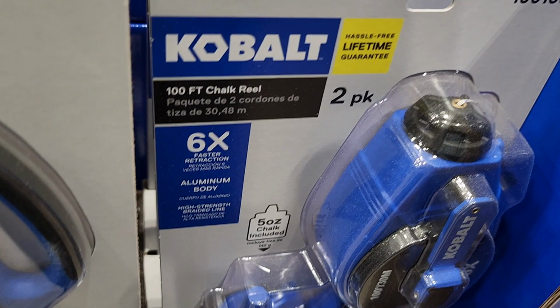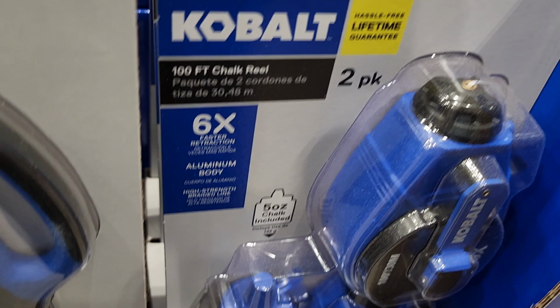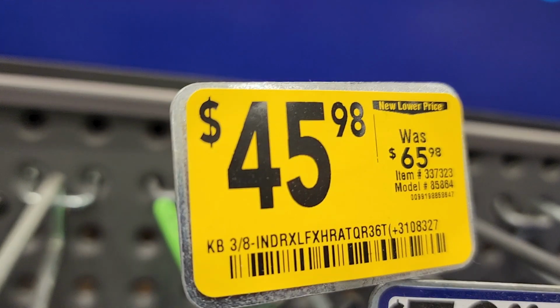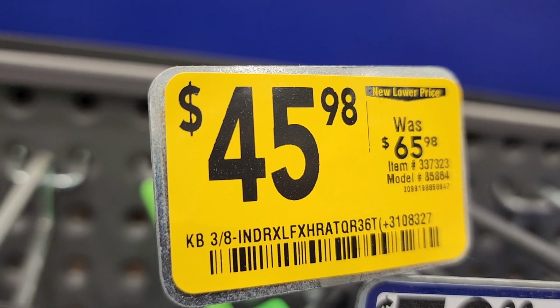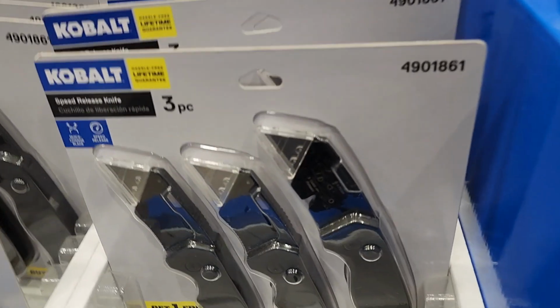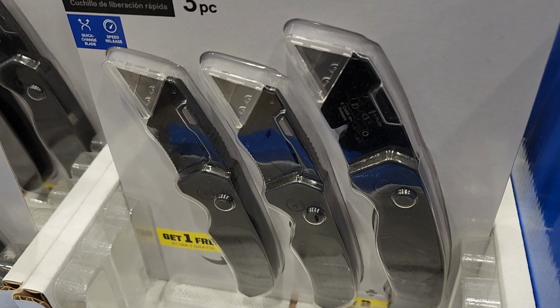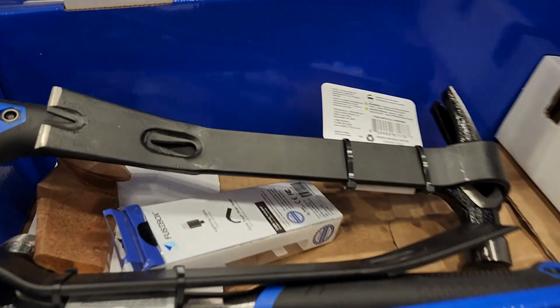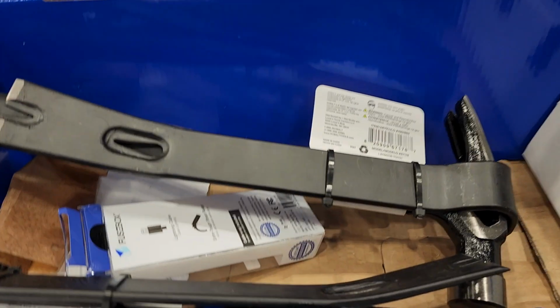Got a wheel chock here, 2-pack. And you got $45.98 for the 3/8 ratchet. This is like an extension ratchet. It is a flex head, so you guys do see. It's pretty nice. And then you got a 3-piece utility knife set, kind of like a FatMax style or generic version. You got $11.97 down from $14.98. Then you got a pry bar and a hammer. It's a really nice hammer.